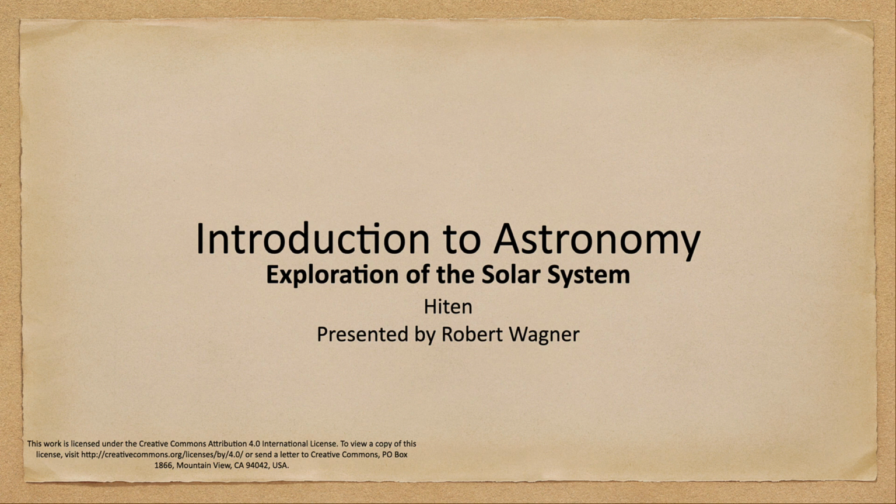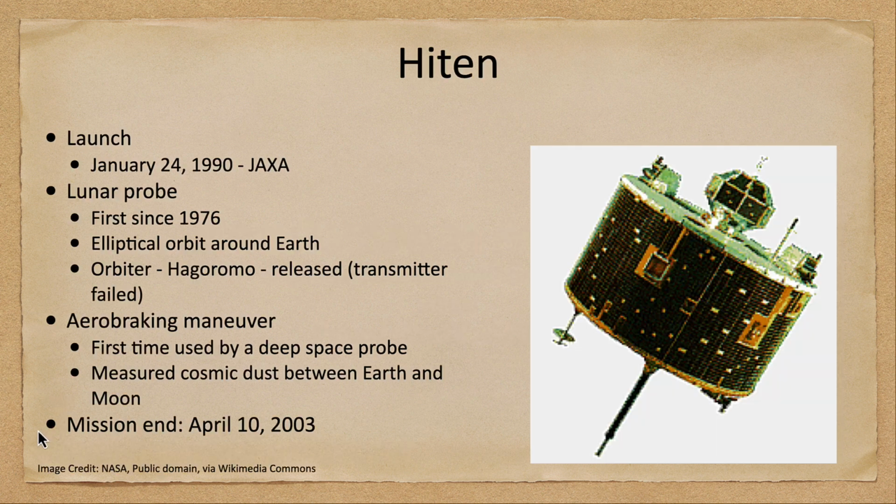In this week's exploration of the solar system, we are going to talk about the Hiten spacecraft and its exploration of our solar system. So the Hiten spacecraft was actually launched on January 4th of 1990, and it was launched by the Japanese Space Agency.